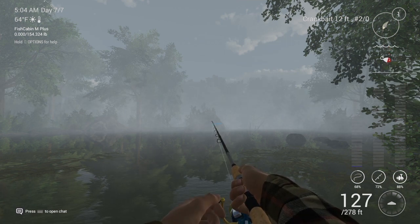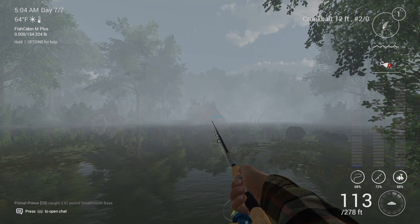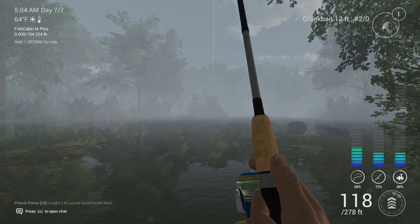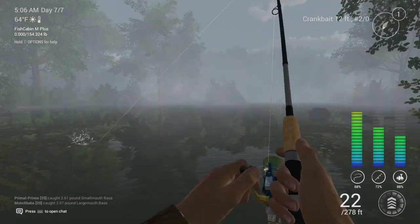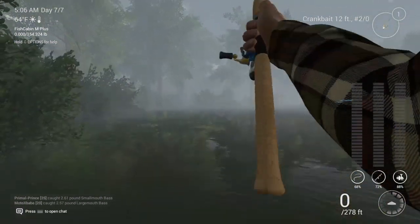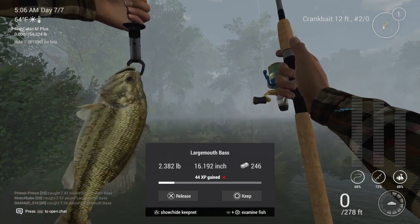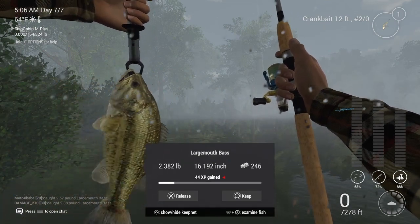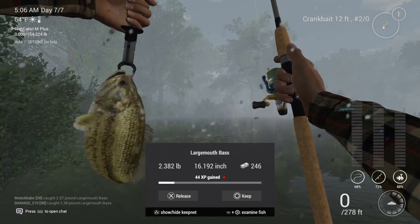I mean, you'll catch 2 pounders, 3 pounders, but as the video goes, I'm just showing the trophies that I've caught. See, I caught something now. Let's see what this is. Alright, we got a good 2.3 pound, which is pretty good. Other than that, just keep casting out there and you're gonna catch a bunch of trophies.